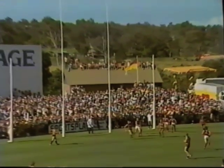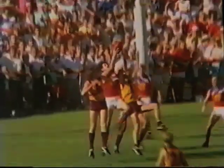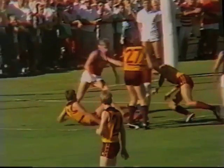Peter Knights has reacted very, very swiftly. He has taken John Finch straight off the ground after that incident. Rick Norman, the former North Melbourne player, is coming on, as we see in replay.